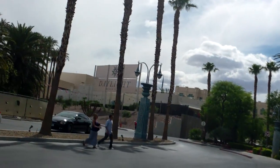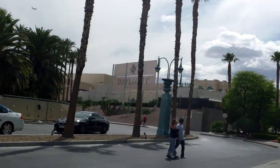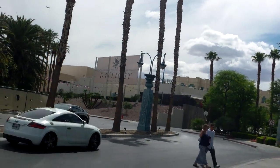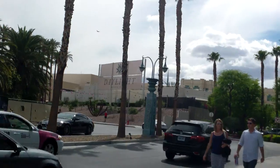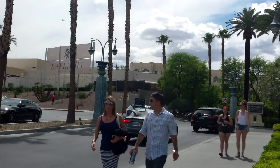Of course, as a contrast, you've got Daylight Beach Club pumping music, which is going to be next to the pool area of Mandalay Bay and probably close enough to the Four Seasons. So it's a bit of a dichotomy right there.